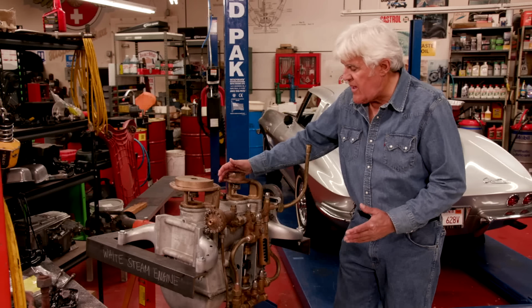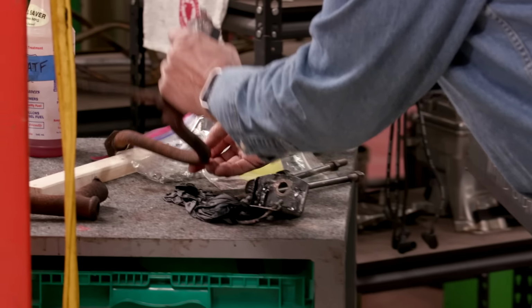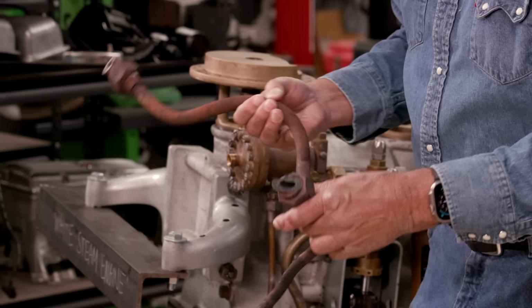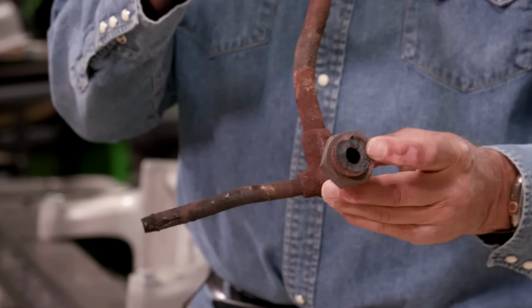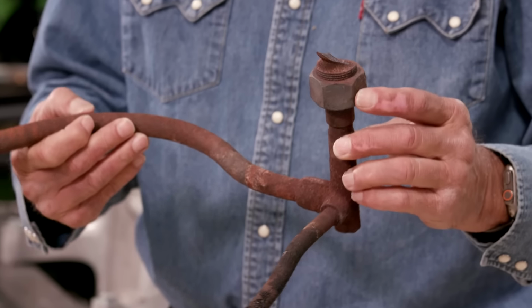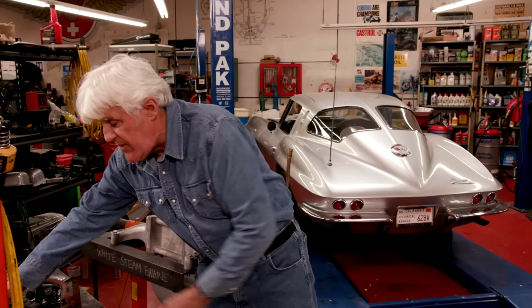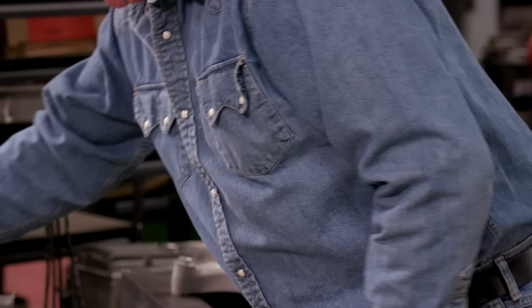And this just had a few problems. You can see what corrosion does. Take a look here. These are some of the inlet pipes that go to it. There's water going through there, and 100 years of water and sitting in a barn for 20 or 30 years takes its toll. As you can see, it really blew apart here. Another piece here, same thing. We'll remake all of these pieces.